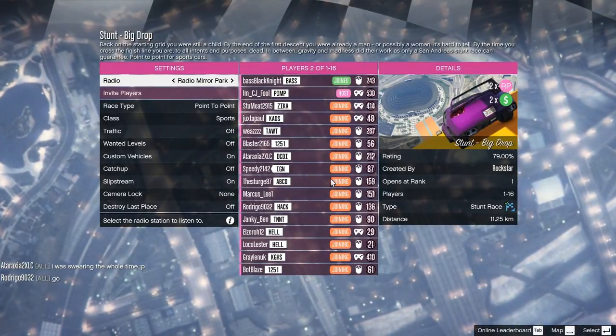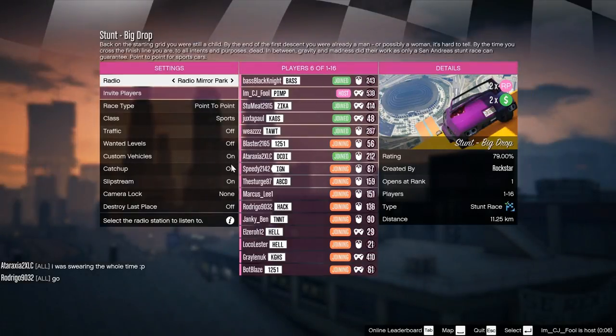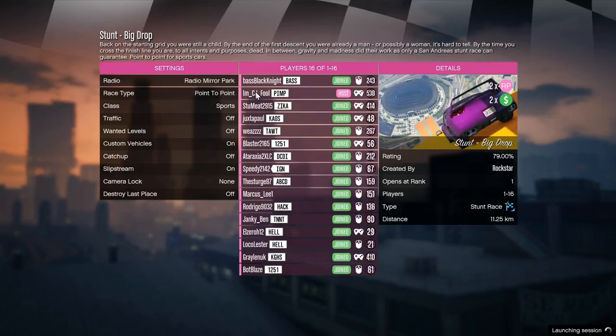Oh, we've got big drop. Our customs are on. Catch up is off. Slipstream is on. Full boat. I might take it into corporate blue, the base blue, the crew blue. Though it would look good in root beer. I don't know.